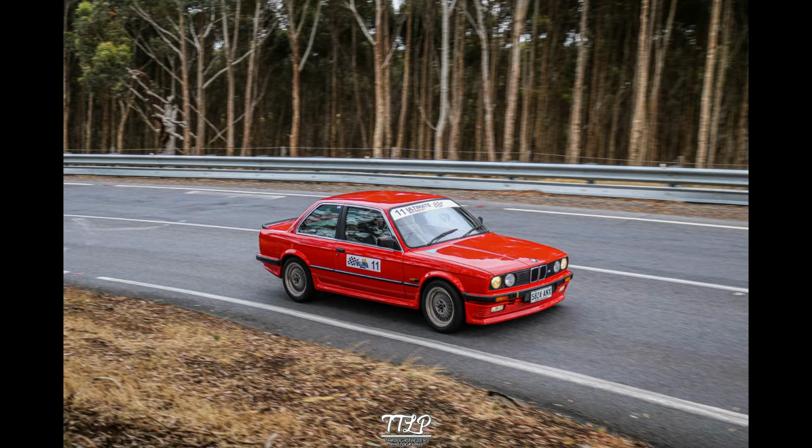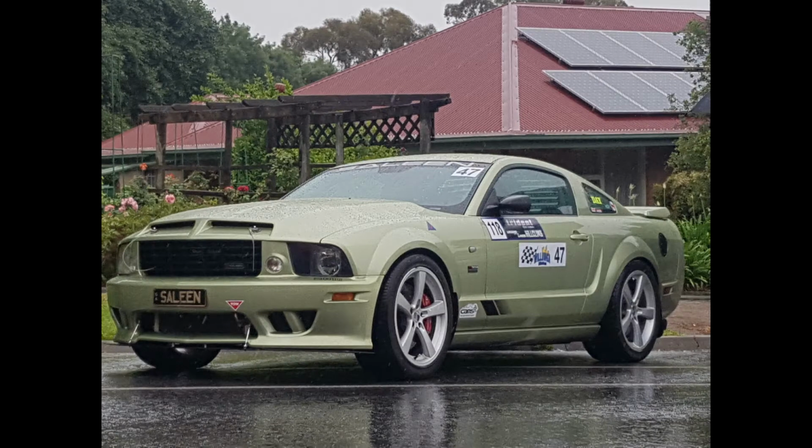But then after we go and we park on the main street where all the cars are kept while we're waiting for our runs, quite a few cars such as this one show up, which clearly haven't been held to the same standard. Now, I'm not having a go at this guy, I'm just using his car as an example.